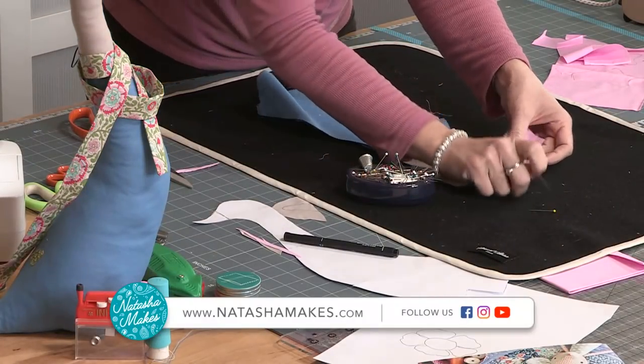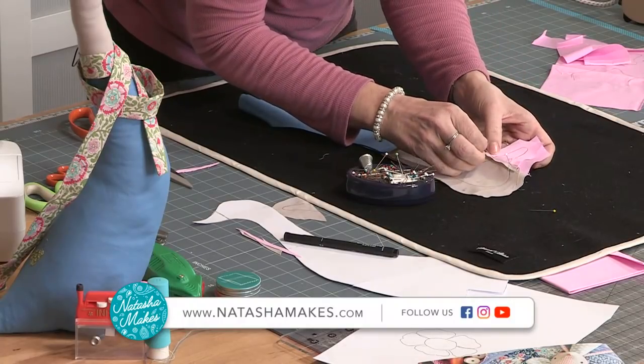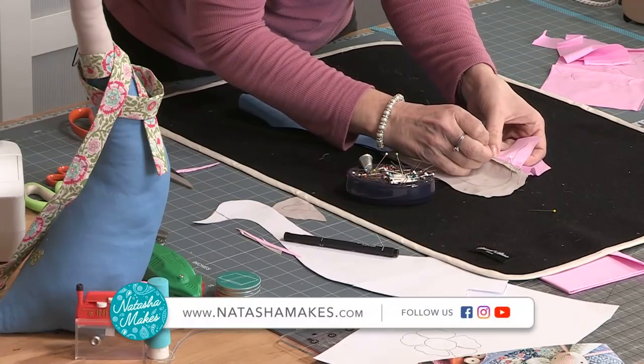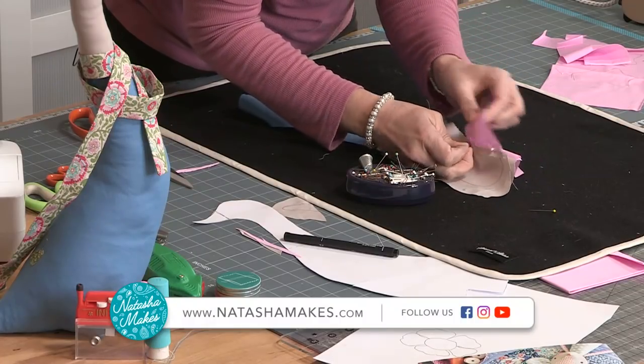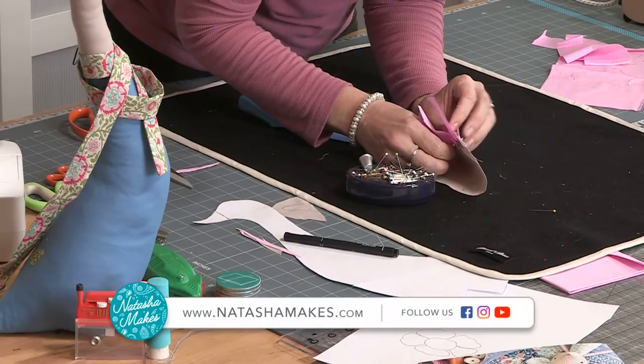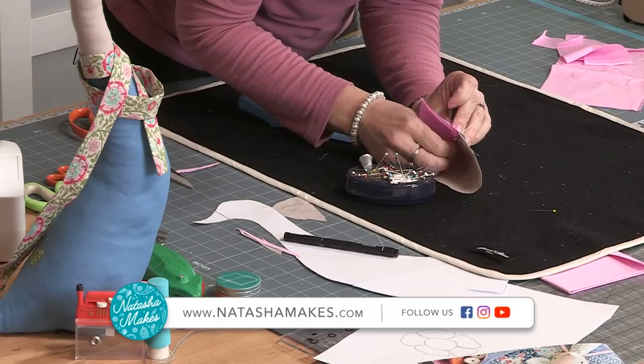And if you can just manage to mark up, pinpoint those points where the fabric changes, top and bottom, then it will all work out beautifully. There we go. Through there.